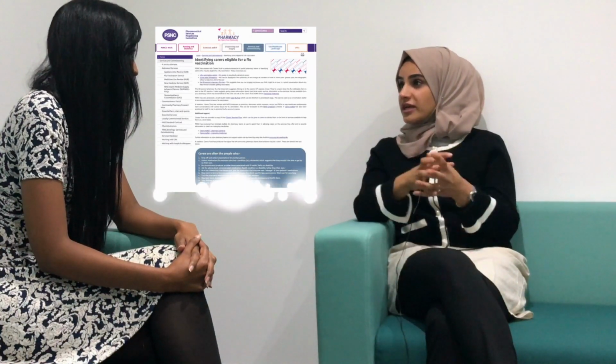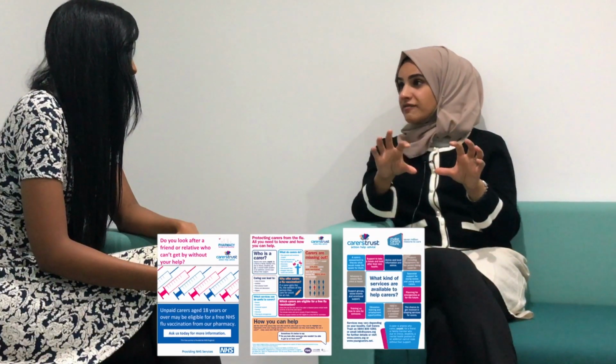So in pharmacy, would you find it tricky to identify carers? Are there any other resources available to help us? Yes, so PSNC worked with the Carers Trust to produce lots of resources to help pharmacy teams identify carers that are eligible for the service. So we've got a poster, an infographic, and prescription bag flyers that you can attach to prescription bags so that when people collect their medicines, it's specifically highlighted that carers are eligible for free NHS vaccinations at the pharmacy, so that way it will prompt them to come and speak to you about the service.